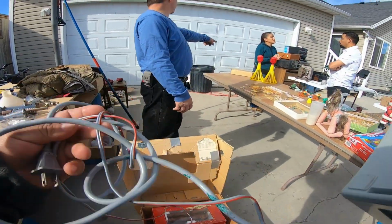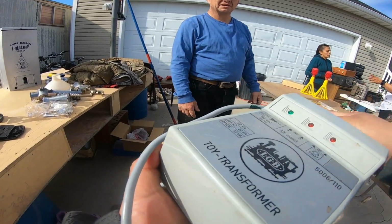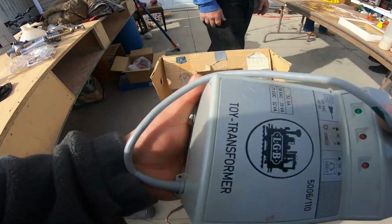Is there a way to test this? Just the outlet right there, just plug it in. How it functions, I don't know. It's been a long time since I played with trains, so. Okay.